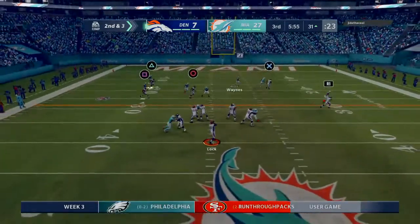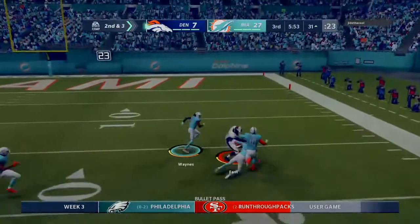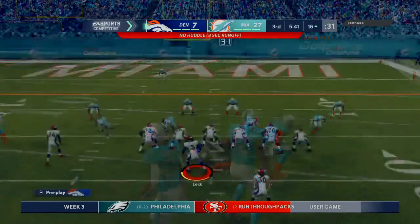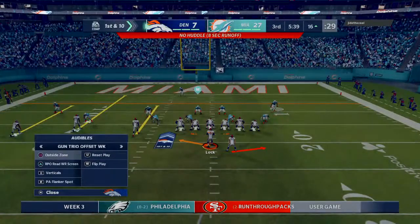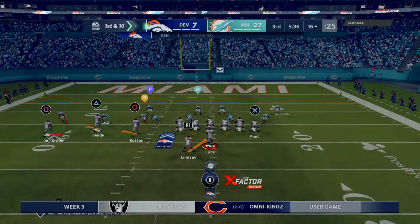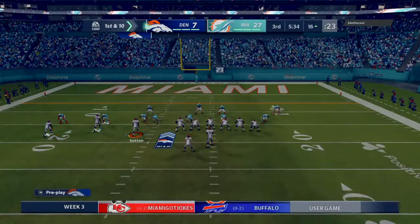Looking to throw again on second down. Locke. Oh, a battle for it here, and this will be caught. And he's got another first down as he's brought down at the Dolphins 16. 16 yards to the 16 and a first down.